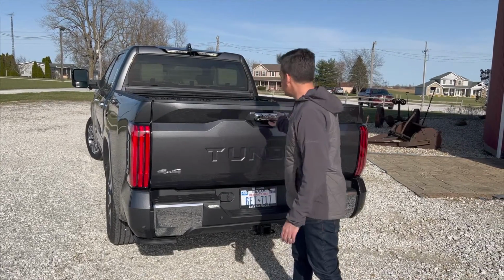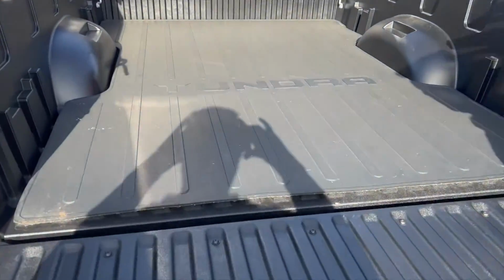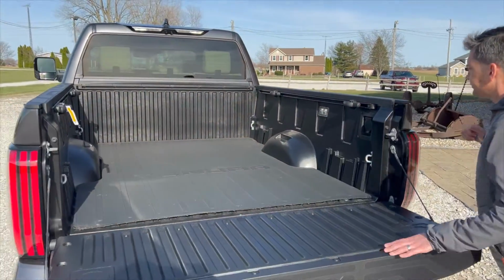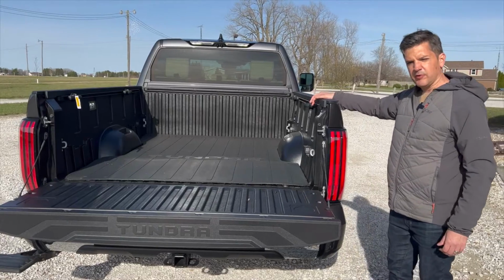Pre-wired for trailers. So the bed, it's a composite bed. Composite walls, aluminum on the outside, but composite inside. So it's tough. It'll take the beating, and it'll be all right. LED lights, sliding tie downs, household power outlets, so you can run equipment off the back of the truck. Everything you need to be productive.